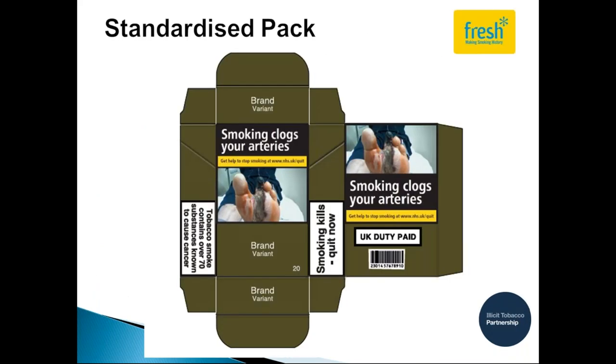So you should now be able to see the standardized pack. And the thing to say is, first of all, this picture was taken from the initial government guidelines, and the eventual pack is actually much browner than that. It's Pantone 448C, which is browner than the green version that's on the screen there. And you can see the pictures and the combined warning. Up the side we have the smoking kills, quit now, which is the general warning. And on the other side we have the info message, tobacco smoke contains over 70 substances, and so forth.